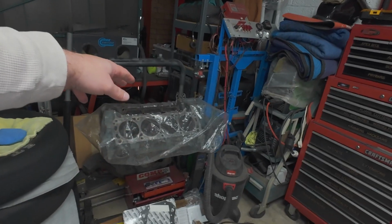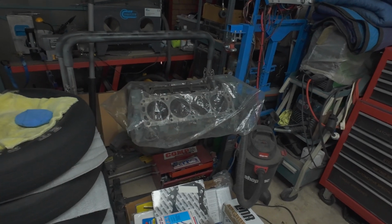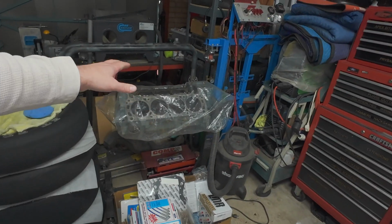Once I get that, then we can get the block bored and honed, and then I can figure out what kind of crank and everything I want to run in it. But it's just a slow roll project, and I'll build it as I get money and time, and hopefully we'll build another engine up together and put it on the run stand and probably sell it, make some money.